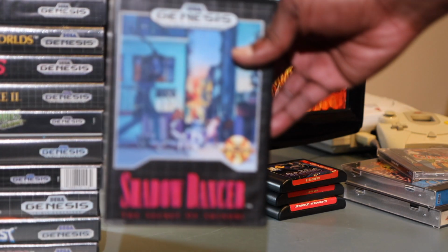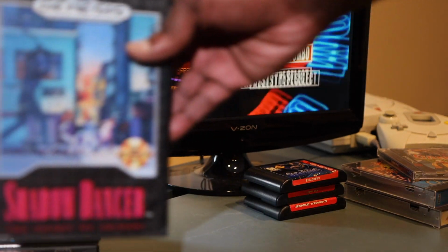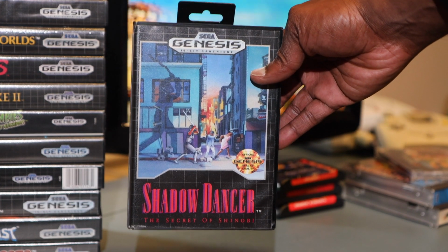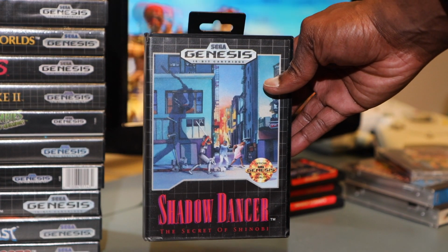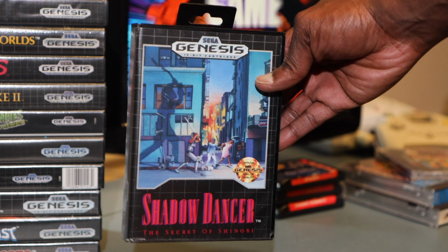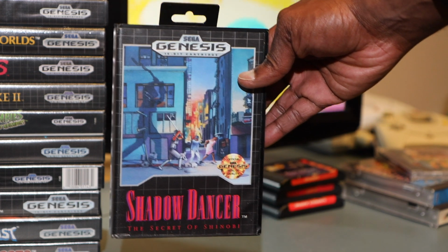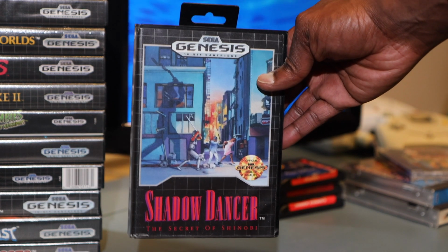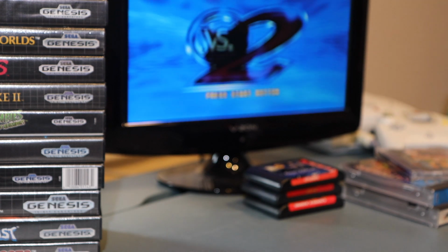Got a copy of Shadow Dancer, let me get that in focus there. So Shadow Dancer on the Sega Genesis. This is a really cool shinobi style game where you get a dog who's helping you out, and you can send your dog to attack folks, and you've got your little ninja stars and your sword and stuff. So this is a cool one, a side-scrolling action platformer on the Genesis.